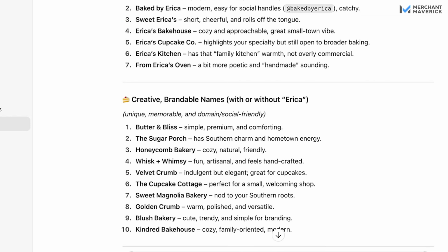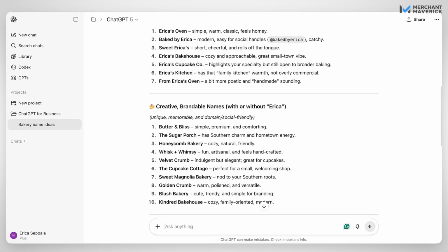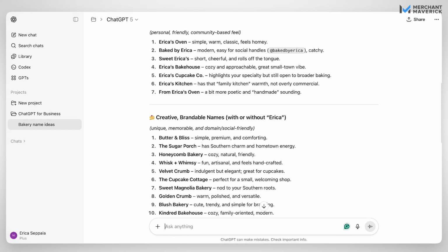So your next step is going to be to go through and refine the results. Some of the results are going to be great. Some will be kind of okay, and some will completely miss the mark. So you're going to want to go through here and see which names really stand out to you. And as you can see, beside each name, ChatGPT has a little description of why that name was chosen. For example, Erica's Oven, it says simple, warm, classic, feels homey. I don't particularly like that, so I would continue to go through all of these names to find one that really catches my eye to create a short list.